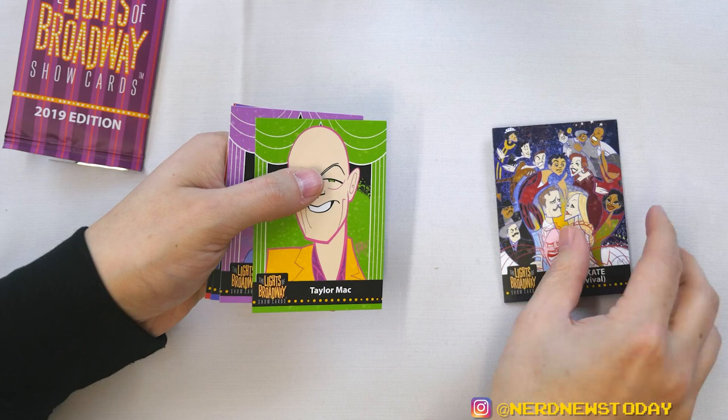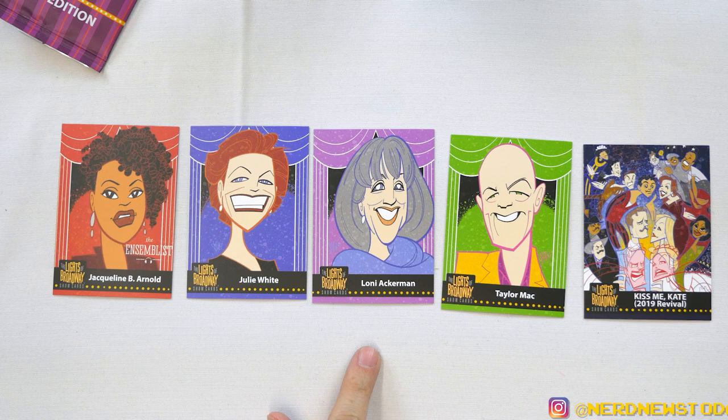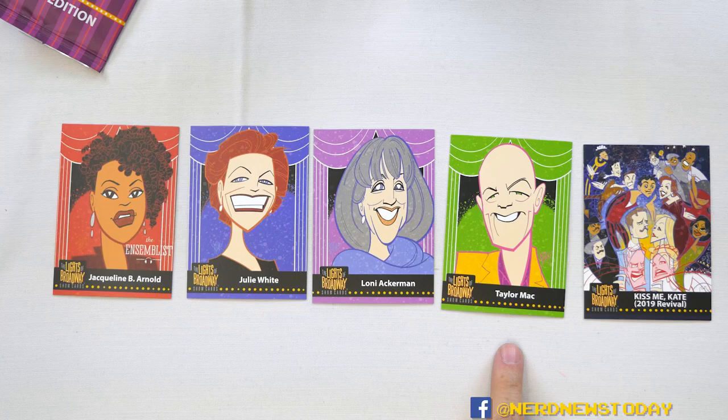So look at that. Ooh. So here's my first five. We have an ensemblist card to kick us off. Jacqueline B. Arnold. We've got Julie White, Lonnie Ackerman, Taylor Mack, and the Kiss Me Kate revival card. Ooh. I actually met Taylor Mack at a place I worked at, in fact. Oh, yeah, that's right. And he was making videos, I think, for Gary. Oh, cool. Yeah. That's awesome.